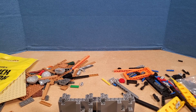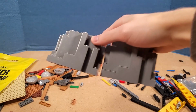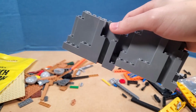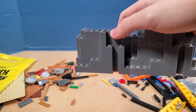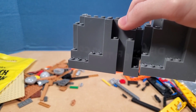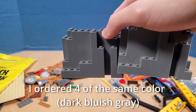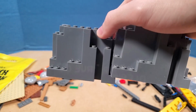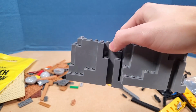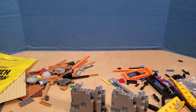Now, just as I thought the colors were perfect, I looked at these rock pieces I had bought, and depending on how you shine them in the light, one is darker than the other. And what's interesting is I got 2 dark ones and 2 light ones. They're not different enough that you could call them different colors. They're just slightly different, and this is probably due to the fact that Webrick buys from multiple suppliers.